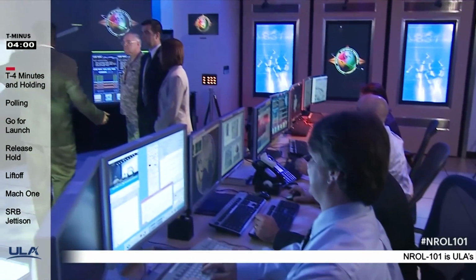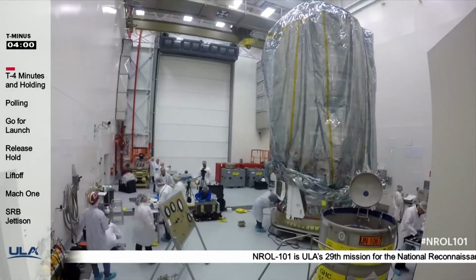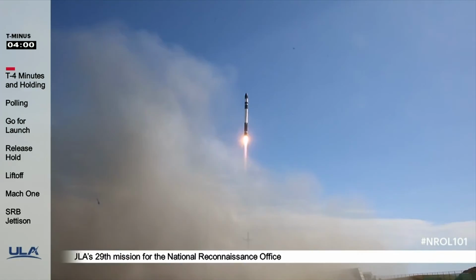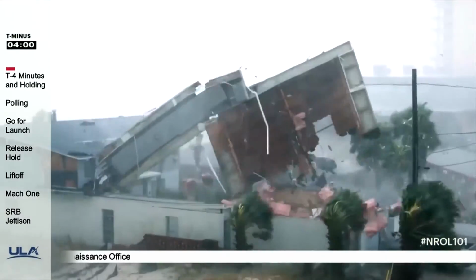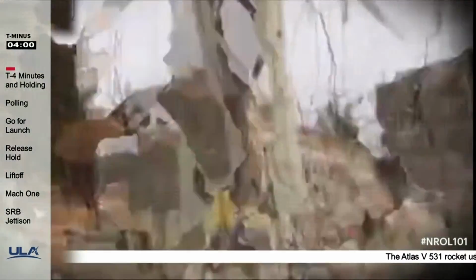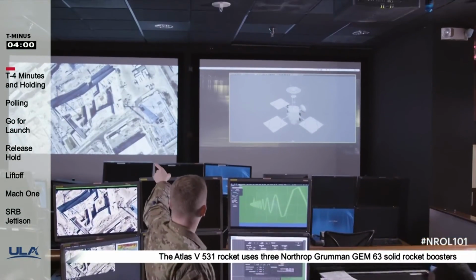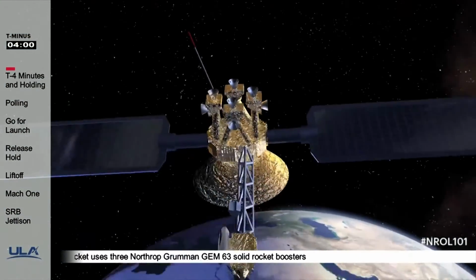But we've stepped out of the shadows, and we are writing the next chapters of American space technology. We are the National Reconnaissance Office, the NRO, the world leader in our tradecraft, collecting top secret imagery and signals from space. Natural disasters threaten thousands of lives. Conflicts displace millions, and adversaries mount threats. We give advance warning, aid in the aftermath, protect our citizens, and safeguard the world.